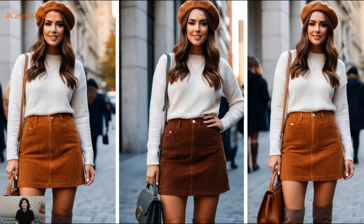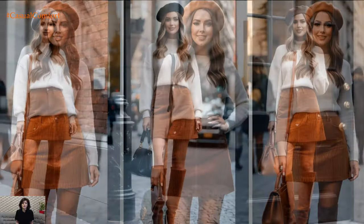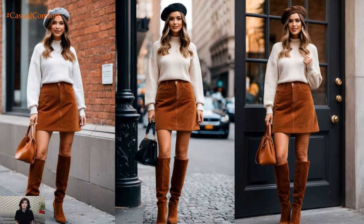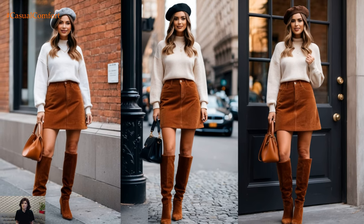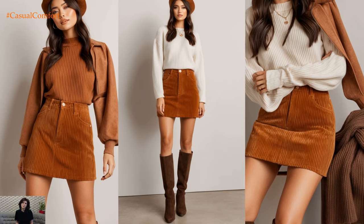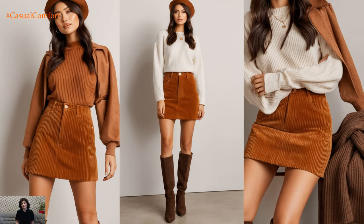Finish the look with knee-high boots or heeled ankle boots, and don't forget a cute beret or felt hat to complete the autumnal vibe. This outfit is not only comfortable but also effortlessly chic, making it perfect for everything from work to weekend outings.